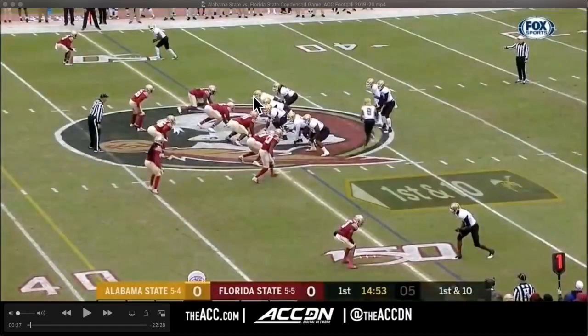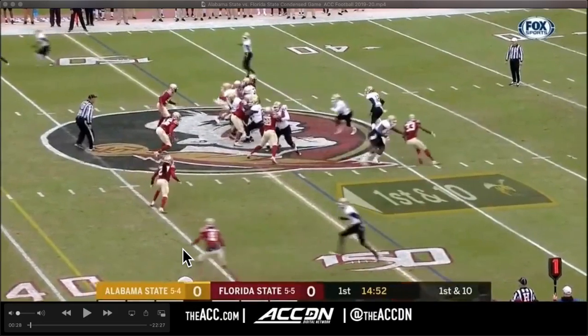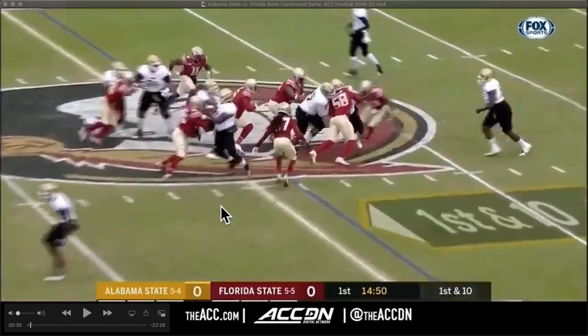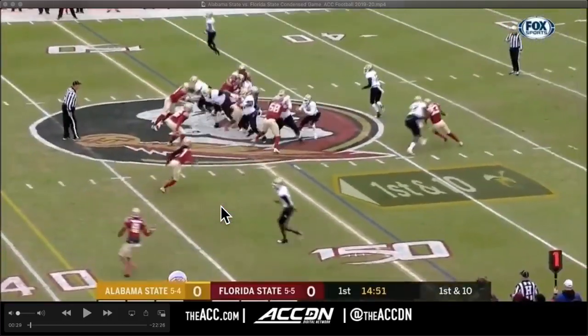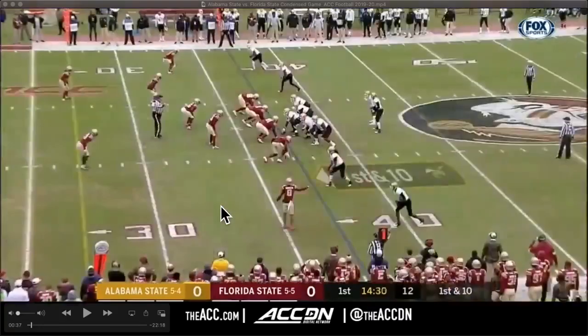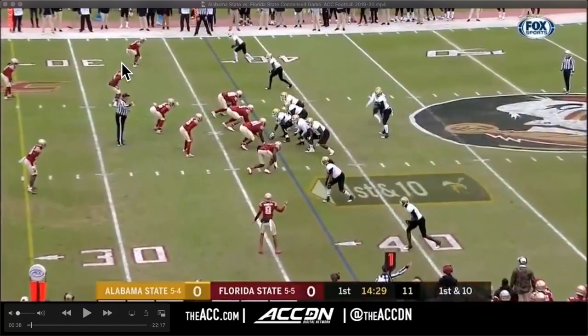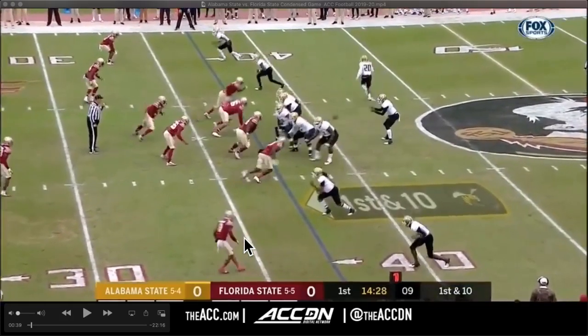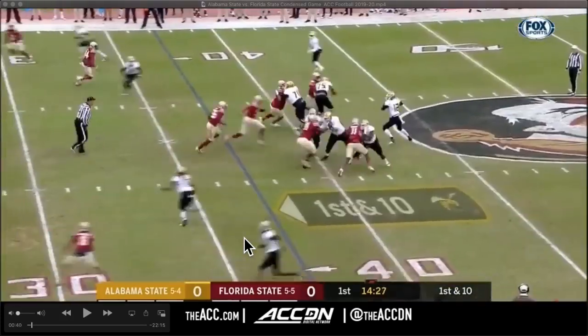Now, you'll notice here, 4 down, cover 4, press cover 4. This is last year's defense. And I went back and took a look at Miami. I'm going to release that video the same day as this one. This is Michigan State's defense right here. This is what Harlan Barnett would prefer to run, but it's not what Willie Taggart had them running. And this is a whole different world.